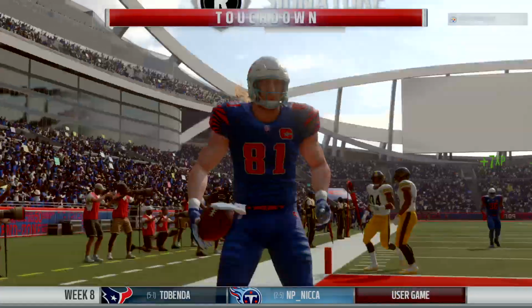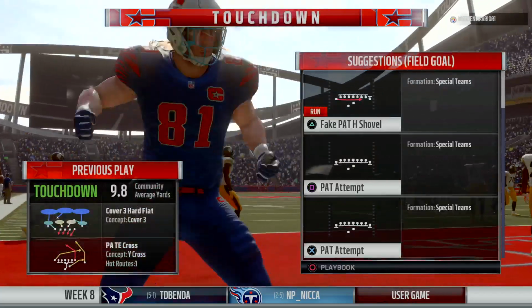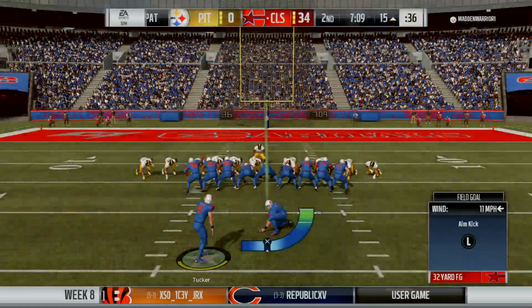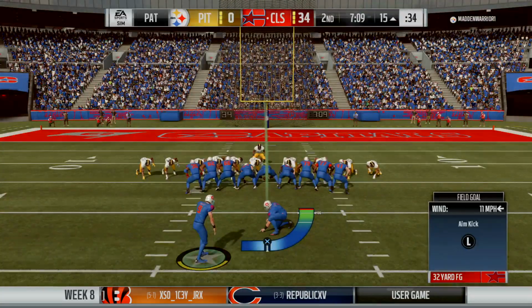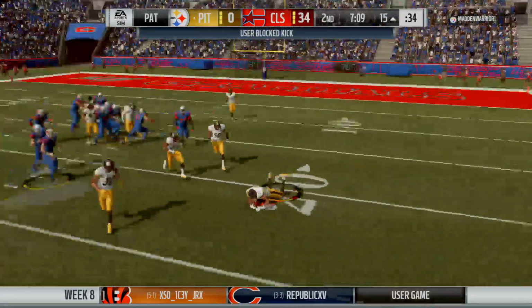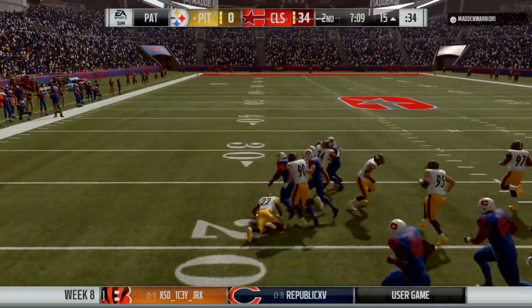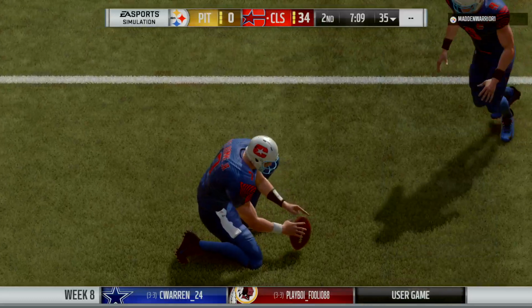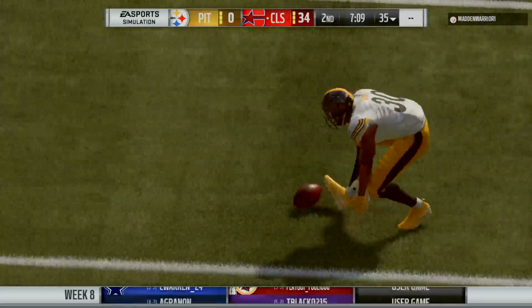And it's caught. Touchdown. Hayden Hurst, his 3rd touchdown now on the year. And this offense continues to pour it on. And it's blocked. And the Steelers get him. But he doesn't get far. They're able to stop him. And after all that, the extra point attempt is unsuccessful.